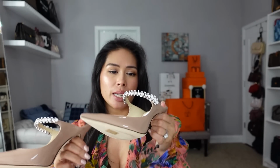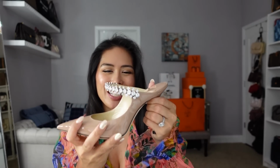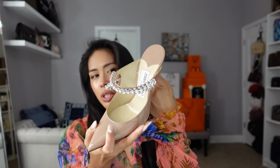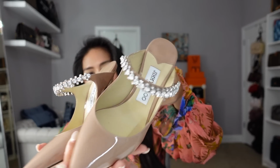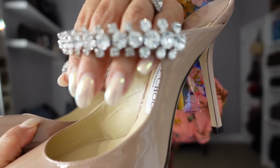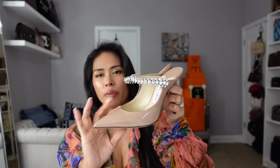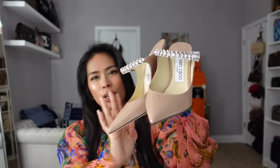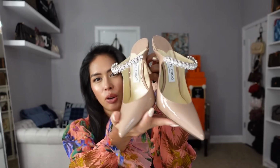I sized up in this, and I'm glad I did because I just didn't want it to be too tight in the front. I normally wear a size 36, and I got this in a 36.5, so I think it fits pretty well. I'll do some try-ons for you guys, but it just is so flattering. I love this little jewel design right there, very pretty. So that is the Jimmy Choo Bing Mules, and I love the color, even though it's not a true nude, but it's nice and neutral enough that I can pair this with so many outfits.